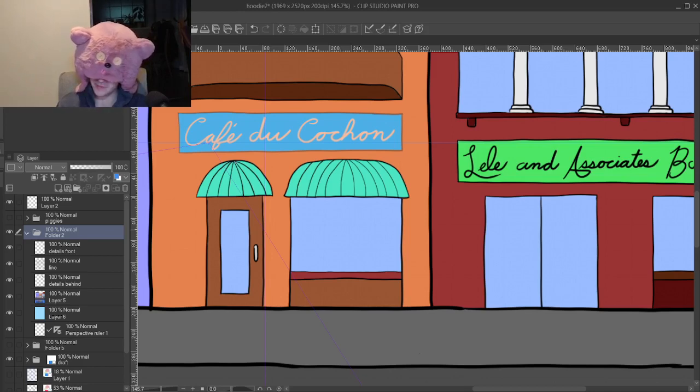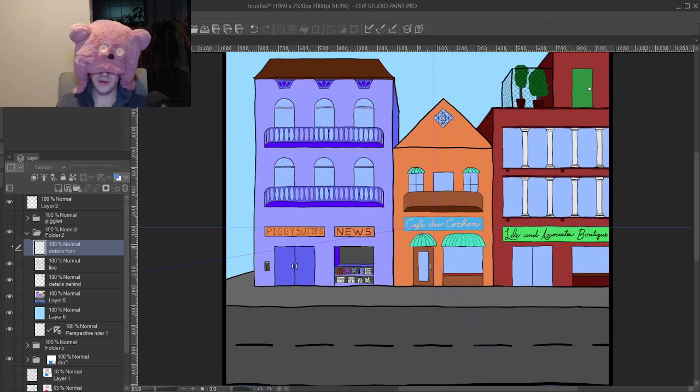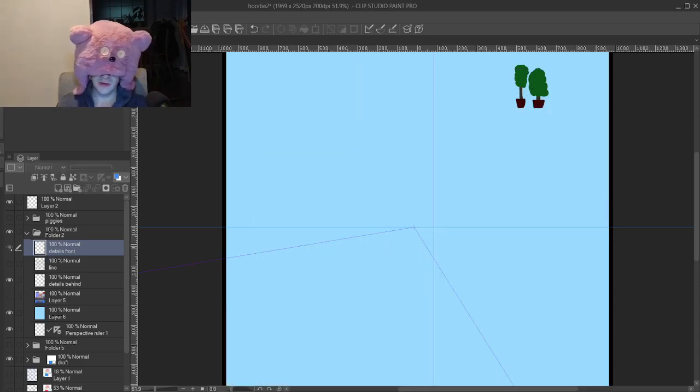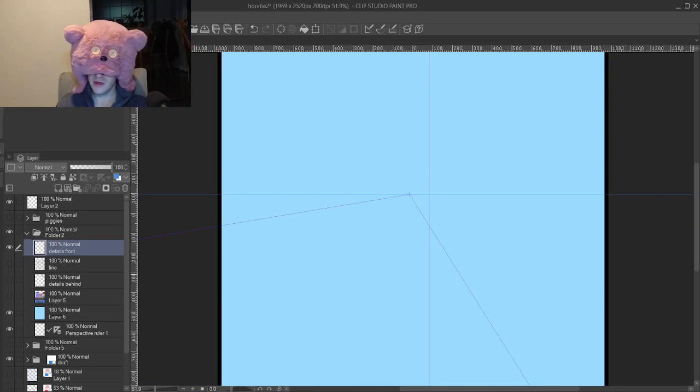Let's see. Details, front, okay. So I want to get line. Let's do details, front. Wait, do I have anything on that layer? What's on that layer so far? Line. Get rid of that. It's details behind. Okay, there's nothing on this layer so far. I guess that works in my favor.